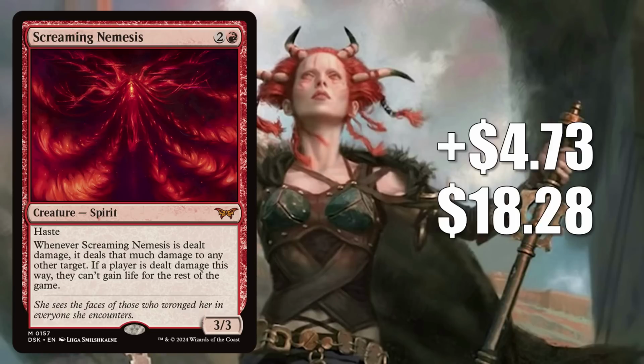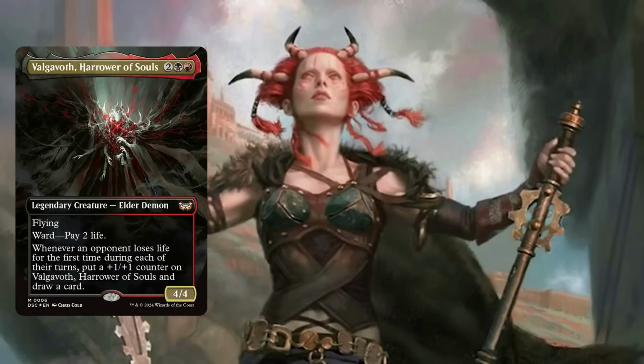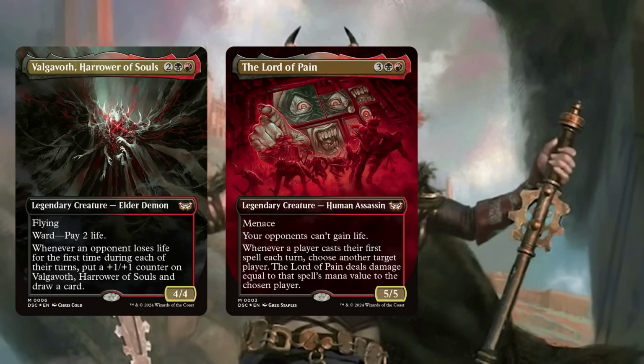Some players have grabbed it to upgrade the Duskmourn Endless Punishment commander deck, while others have put it in fresh builds around the front-facing commander from there, Velgavoth Harrower of Souls, as well as the Lord of Pain, also from that deck. In fact, Screaming Nemesis appeared in a commander deck around the Lord of Pain on a different episode of the Command Zone podcast's game night this week.